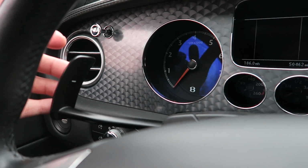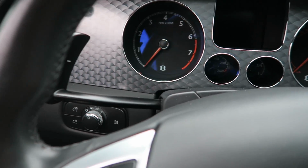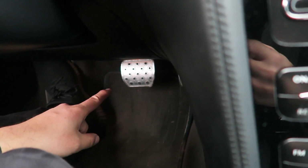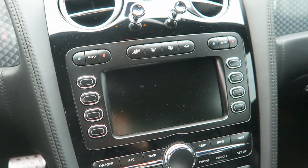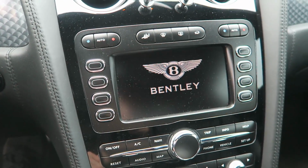Paddle shifters. Ooh, are these metal? They feel really nice. We've got fixed to the column paddle shifters because Speed. Also because Speed, we have machined metal brake and gas pedals. Those look pretty nice down there. Like I said, the infotainment is definitely quite dated. Let me turn it back on again and show you.